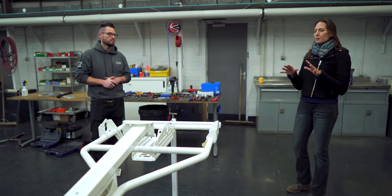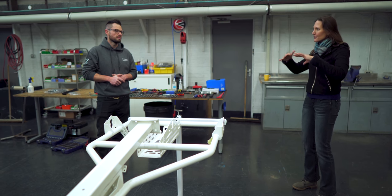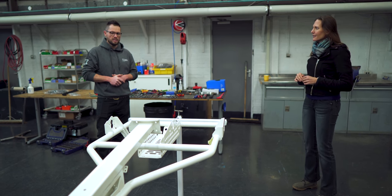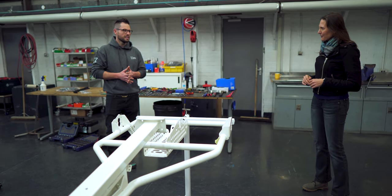Suspension is quite interesting, because most bikes don't have suspension, but you're building this into the structure here. Yeah, so it's an active chassis. We call it our cloud frame chassis. Cloud frame, that's a new one on me.